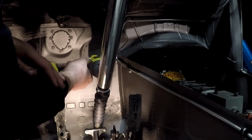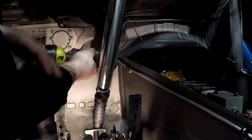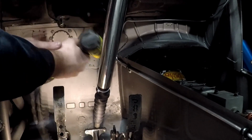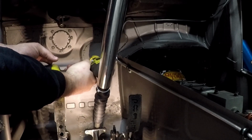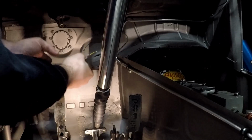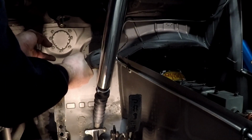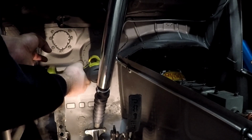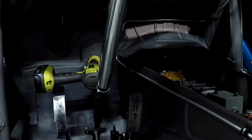The other thing I got was my Wilwood steering column. So I've wanted one of these a long time, really only because they look so good in the interior of race cars. I mean, it's a beautifully made piece of metal. And to install it, of course, I had to put a firewall bearing in the firewall. So you can see I'm drilling out the firewall here for the firewall bearing. And I drilled it out as low and as far to the left as I could.